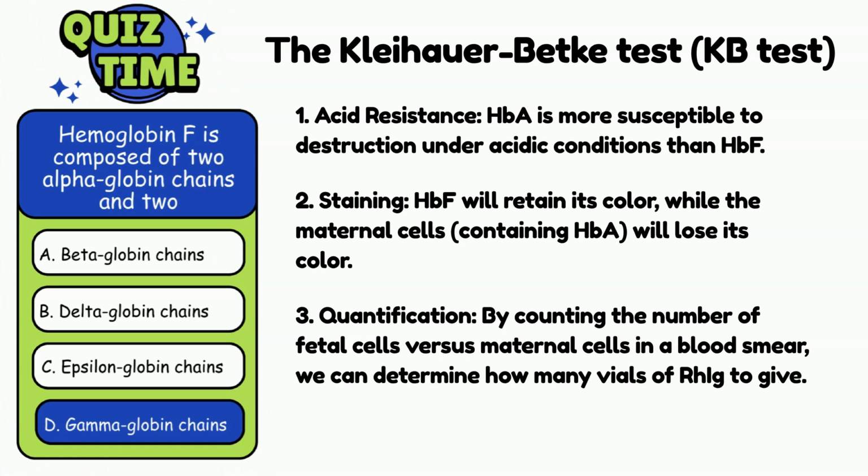Clinical importance of a KB test. The KB test is particularly important in case of trauma or certain conditions for OB patients where there's a risk of bleeding from the fetus into maternal circulation. Understanding the degree of fetal-maternal hemorrhage helps guide clinical decisions regarding interventions such as the administration of Rh immunoglobulin in Rh-negative mothers.